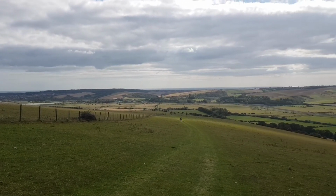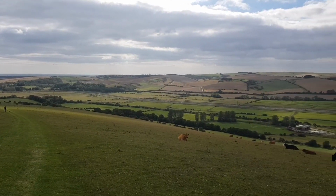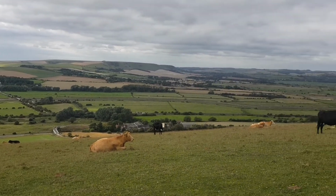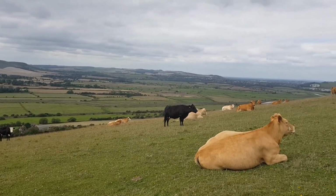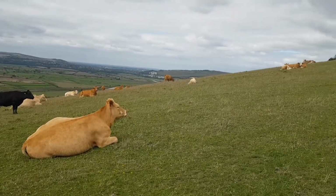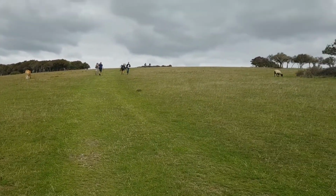That's towards the sea. That's the direction I've kind of come from. And you can see the locals here. Heading up there.